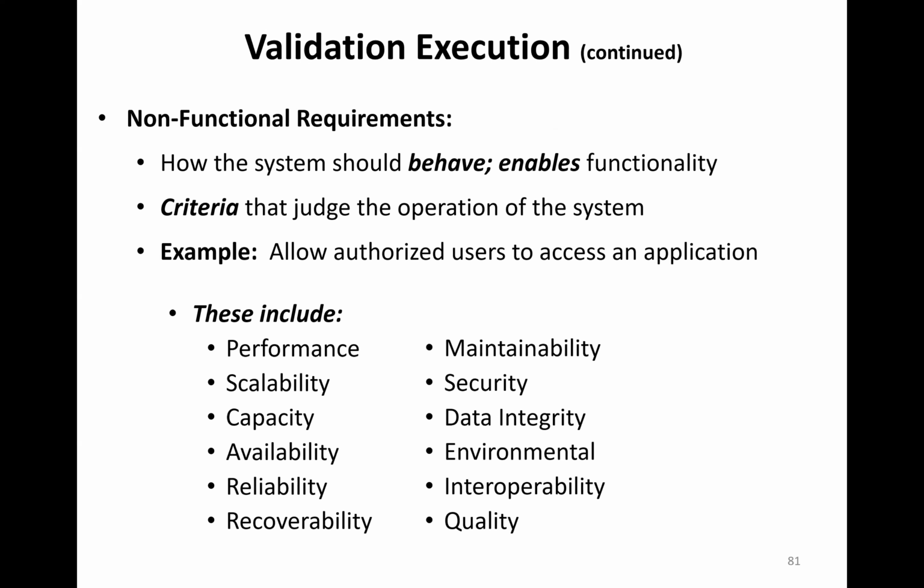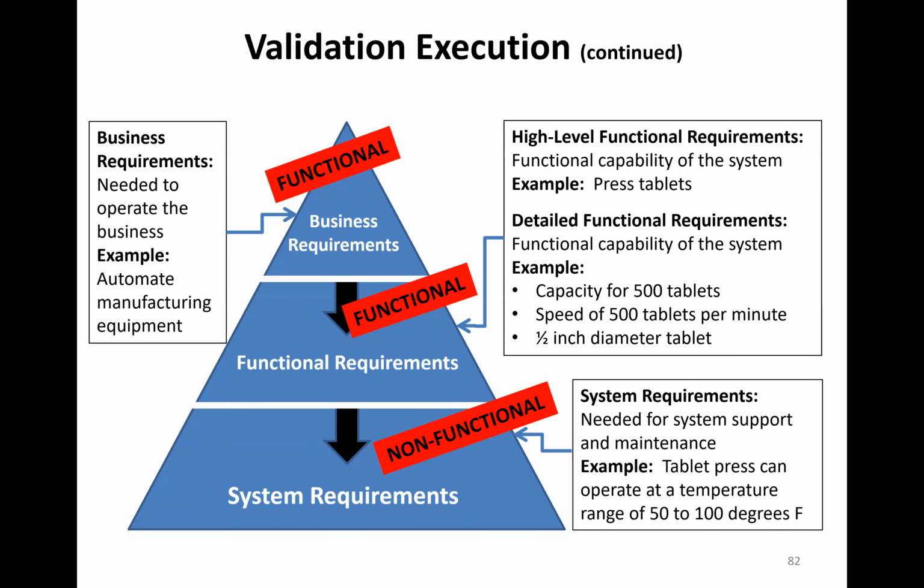And again, the non-functional system requirements, allowing users to access an application. Other things, performance. Maybe you have to have a certain response time for the user, or a certain capacity of disk storage, or the system has to be available 24/7 or be up 95% of the time. And here you might include some security, data integrity, quality type requirements to enable the system to be used. So again, the top two are the functional, but don't forget the bottom. This is often left out, and there are many citations in industry for people who don't take these into account.